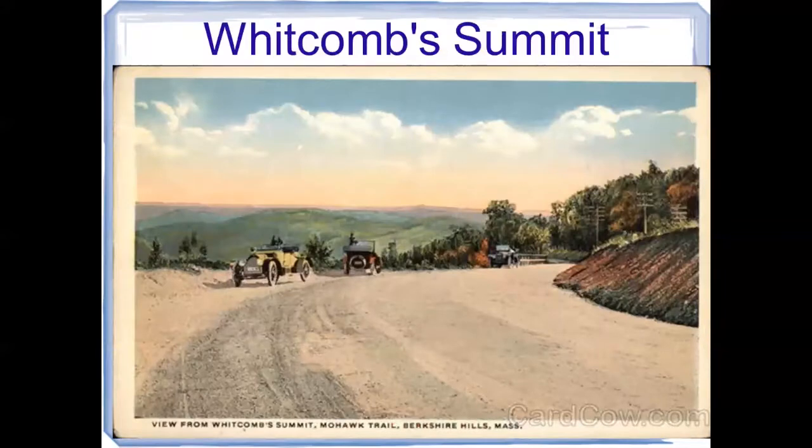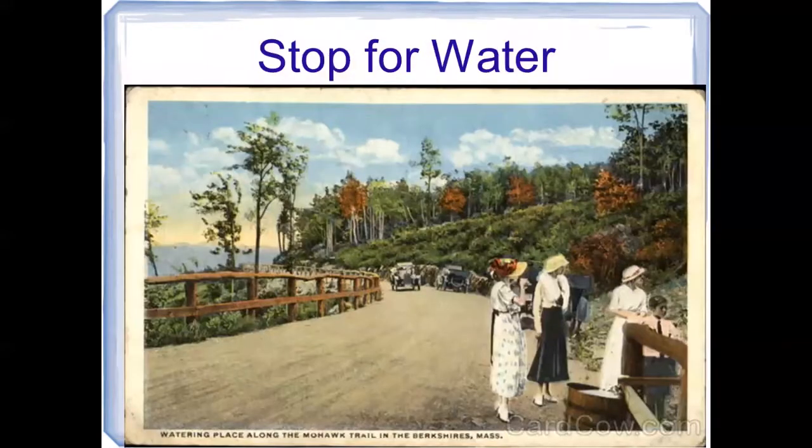We've gotten to Whitcomb Summit, one of the first lookouts on the trail where you can have a beautiful view looking east. And just a little ways past that, we came to the place where you can get some water. Some of these old cars need water pretty frequently, and it's the passengers as well. Here we have some sisters and their brother getting a drink.